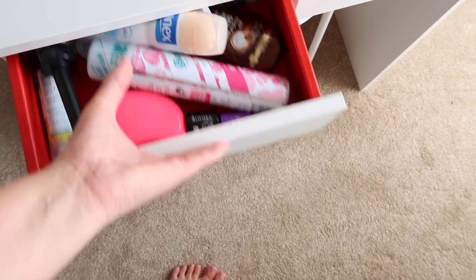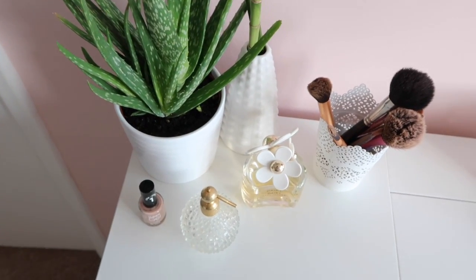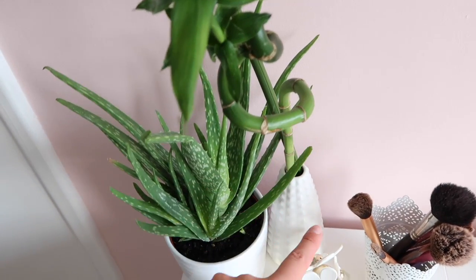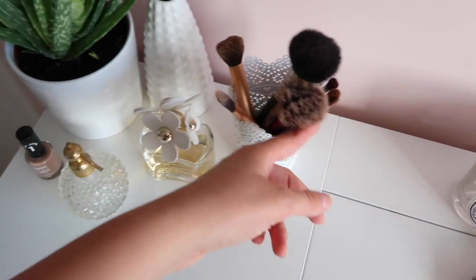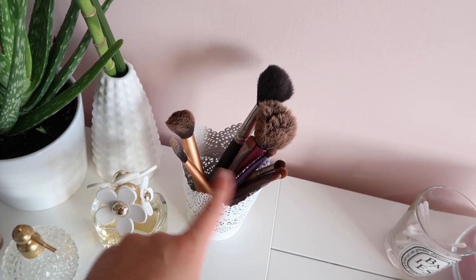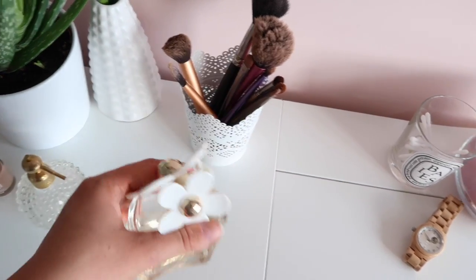And then that's those. And then on the top here, I've just got an aloe vera plant. This is from IKEA actually, as is the pot. And then a stick of bamboo, again from IKEA, as is the little vase. I've told you about that already. Then I've got just a few of the makeup brushes that I use, some Real Techniques ones, Urban Decay, MAC. And then my favourite perfume at the moment, which is quite apt, which is Marc Jacobs Daisy.